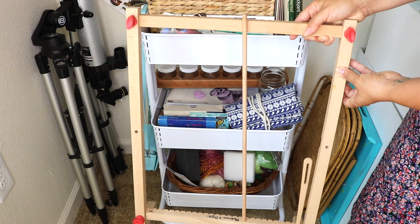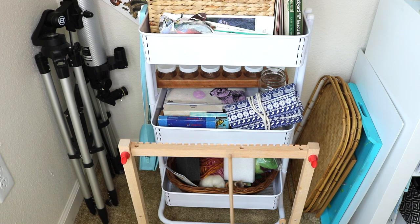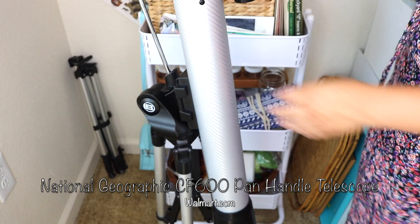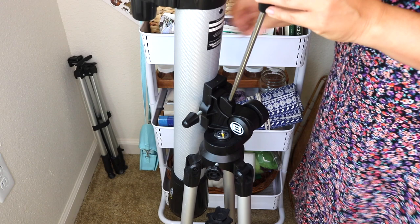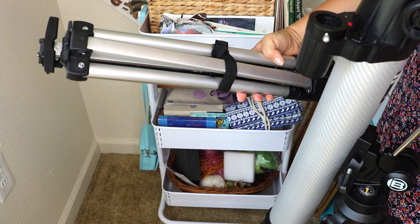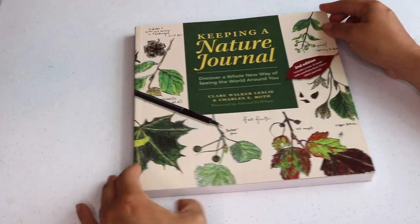It's so big it doesn't fit in the frame, and not necessarily for nature journaling, but it does live in this corner. Our telescope also sits here next to a big window, and this one is from National Geographic. We actually found it at Sam's for a great deal maybe two Christmases ago. It is a good starter and budget-friendly telescope if you're in the market for one. And another must, in my opinion, is a compact portable easel.